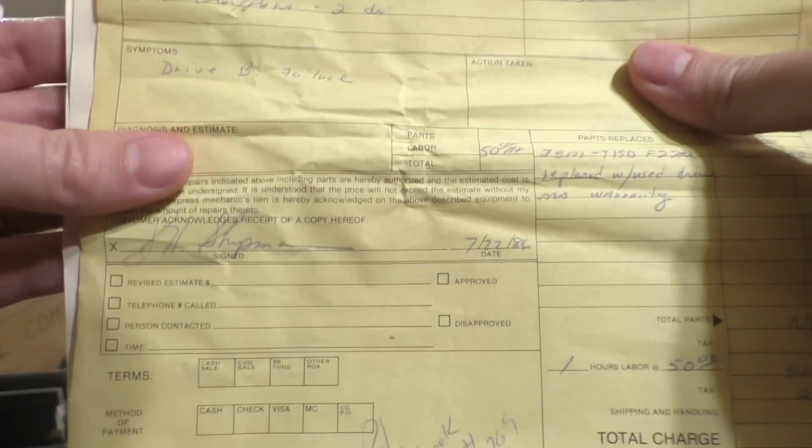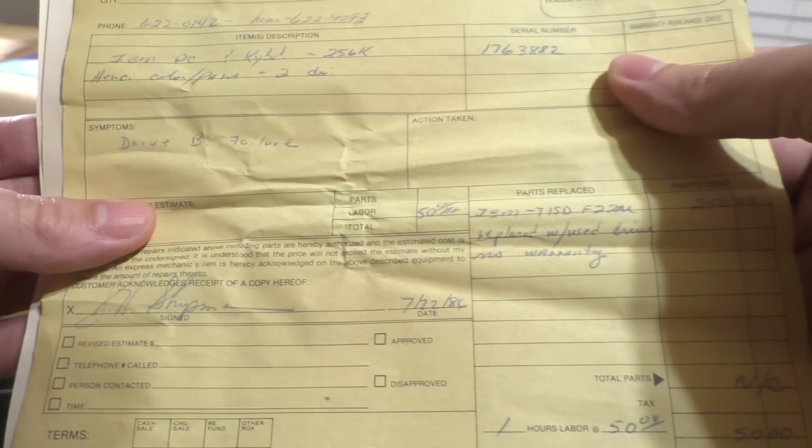I did notice one thing: the B drive does not have the IBM emblem stamped on it. It has been replaced at some point, in fact, it was replaced on July 22nd of 1986, according to this receipt. The B drive was having some problems, so it was replaced at Computerland in Roswell, New Mexico. So there's a paper trail in this computer going back to basically when it was originally purchased. Now, it's a cool thing to find a computer like this in the wild, but to find one that's got so much documentation, original box, paperwork, somebody's taken care of it, and the fact that it was still set up like somebody was using it, it's just mind-blowing. I've never seen anything like it.